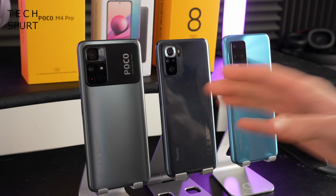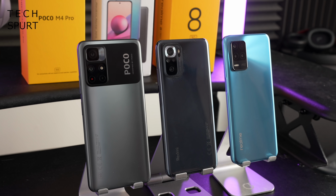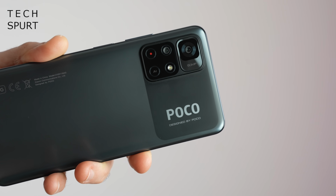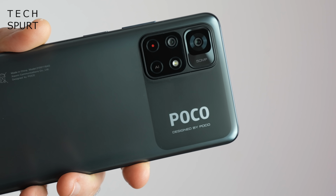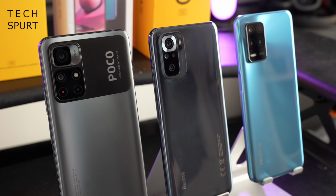Meanwhile, Poco has gone for a very different matte plastic finish that tends to hide the greasy marks a little more easily. But then you also have this whopping huge bit of branding on the Poco M4 Pro compared with the relatively subtle efforts here on the Redmi and the Realme.